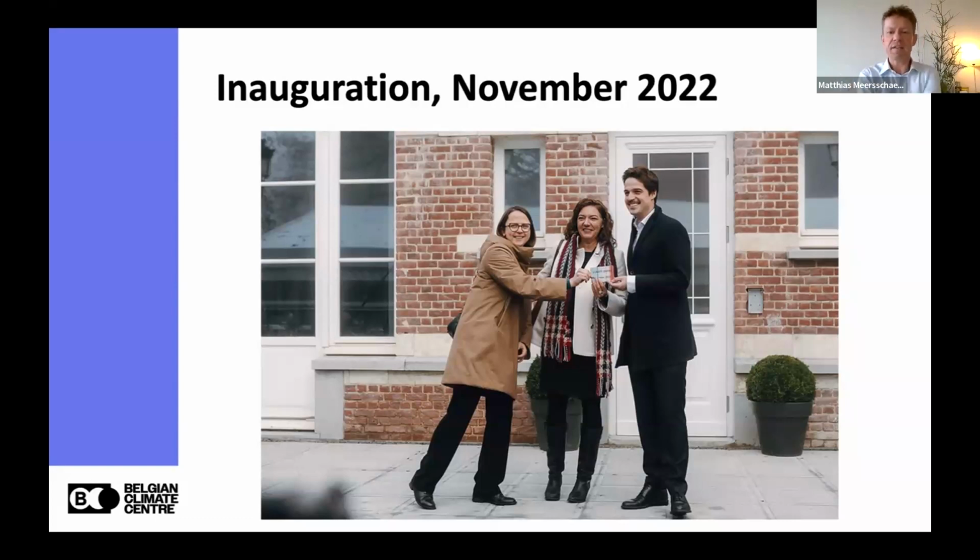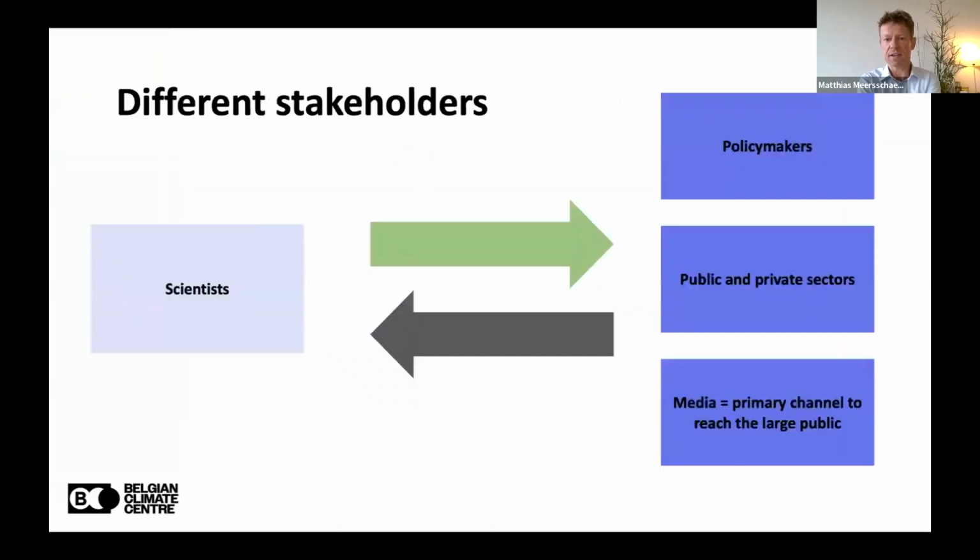Now, before I dive into the topic of the day, just one final extra slide on the Climate Centre, because we often get questions on who we are and mostly why there's another expert center on the climate where there is already so much happening on that topic. So to wrap it up, basically, we have 3 objectives, which are displayed here.